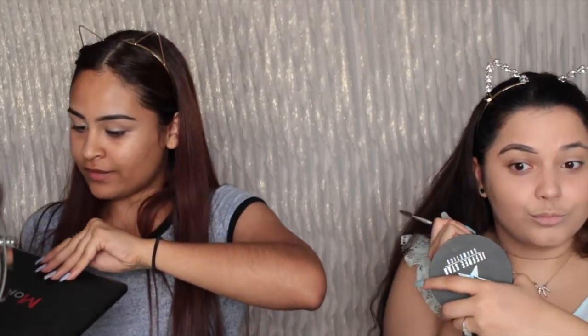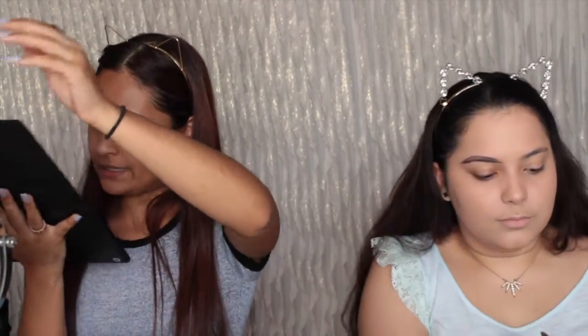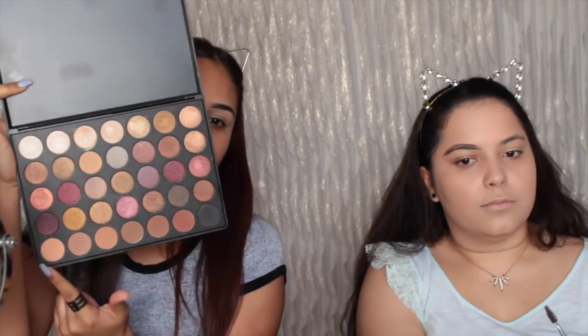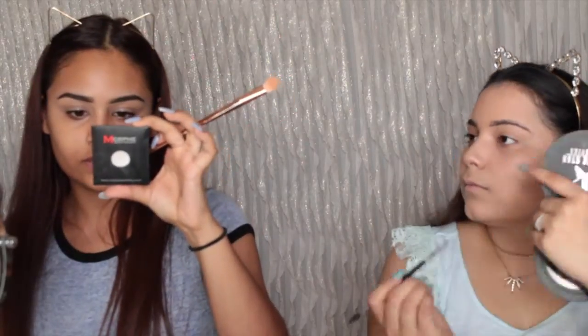Alright, I will start with my eyes. I will be using the Morphe 35F. This is the first palette I've had from them, and I'm liking it so far. It's mostly shimmery colors. I only have one whole line of mattes, which is the porcelain color, the ES40, which is just a white. It's actually pretty pigmented.